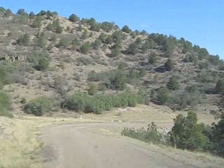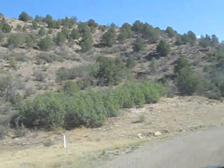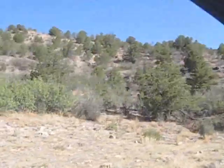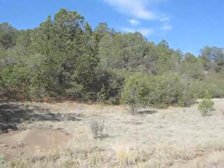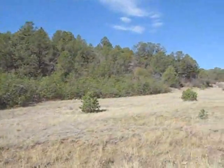Oh yeah, okay, so let's get our head wrapped around this thing again and watch where we're going. So this is the property here. Again, coming back on this eastern boundary, I go up here to the northern. Okay, we're on the northern boundary now. We just took that left after our little spin out.